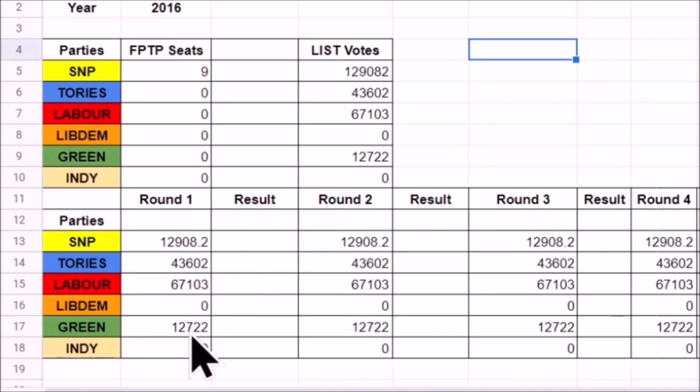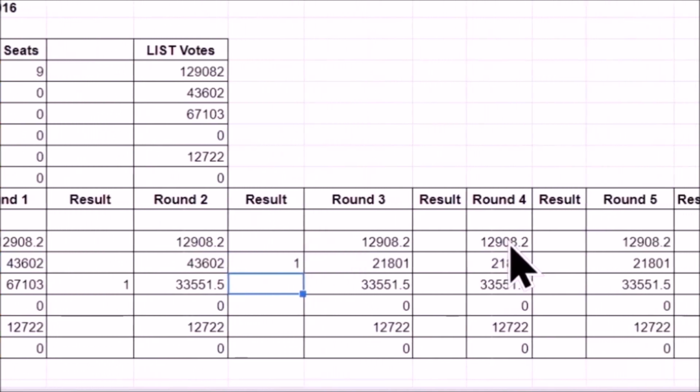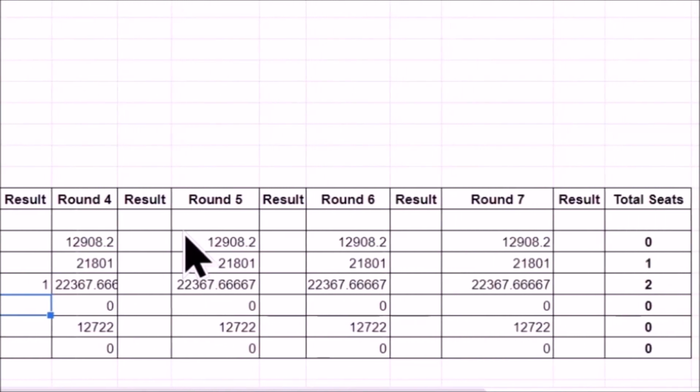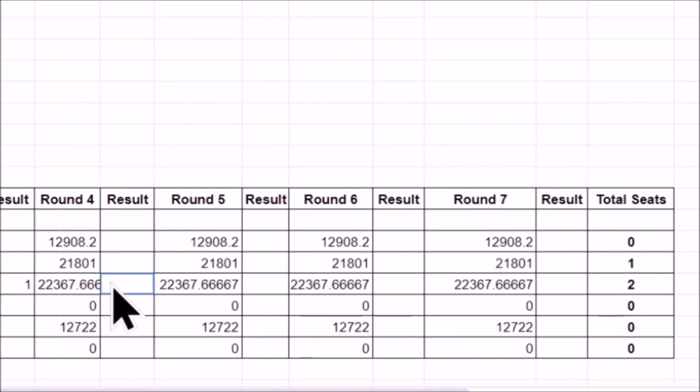Who won this one? Well, that would happen to be Labour. Populate it. Adjusted votes. Round 2, that would be Conservatives. Round 3, that would be Labour. Round 4, well, that's going to be Labour again. Round 5, Conservative. Is that right? Yeah, it was. Round 6, Labour. And round 7 is the Conservatives.